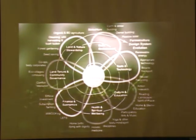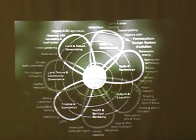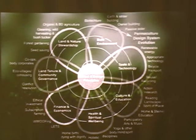So I want to finish up with this drawing here, this symbol that we call the permaculture flower. Again, the words are really small, but it's essentially all the things that you need for a sustainable society: tools and technology, culture and education, health, economics, land tenure and governance, nature and land stewardship, and the built environment, and everything that they have. These are all the pieces that we need to be putting together.